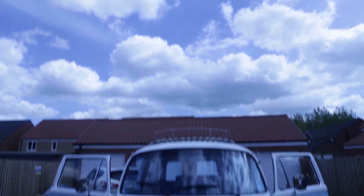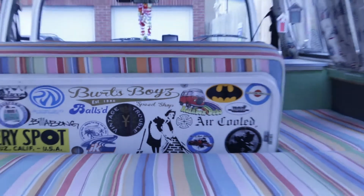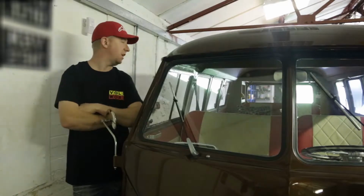Since I've owned the bus, I haven't really done any modifications to the engine or the body, although it has been lowered slightly, not as radically as some of them. Really it's mostly the interior that's been personalised by myself and the good wife. The main modification, I suppose, has been the interior, with the full refit of the interior.